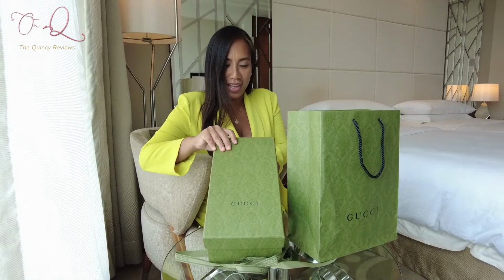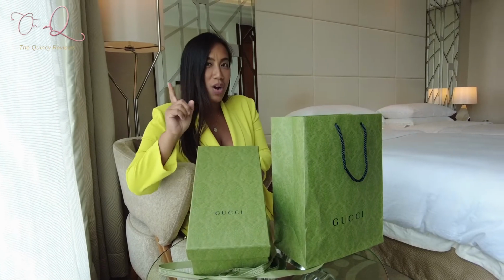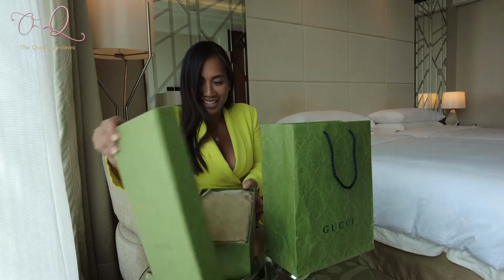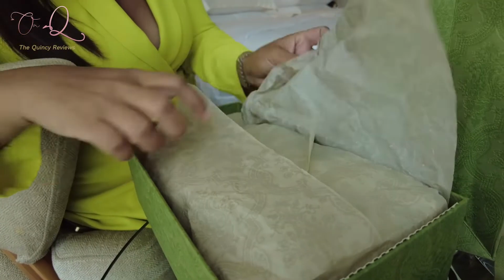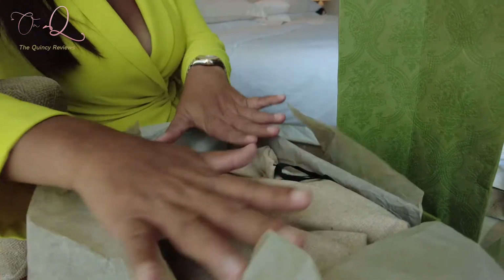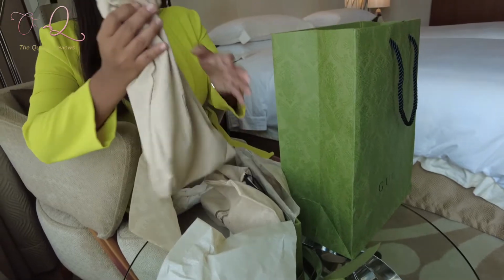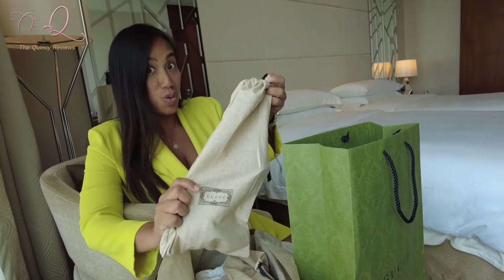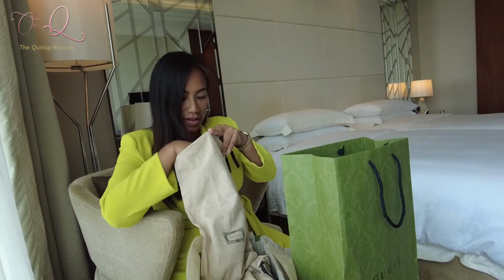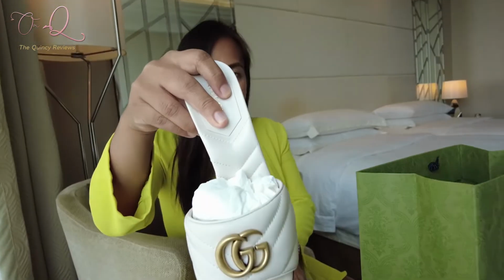So what do we have here? Guess what color is it? Green, black, or white? A lot of secrets here, and it comes with its own little Gucci shoe pouch. There you go.